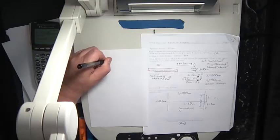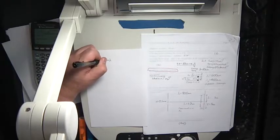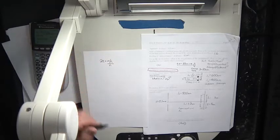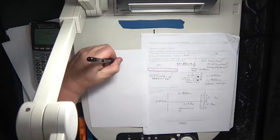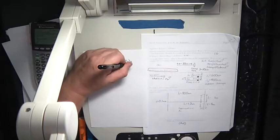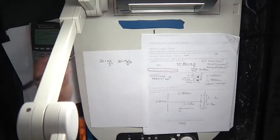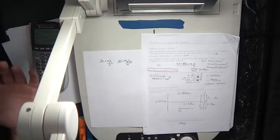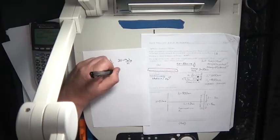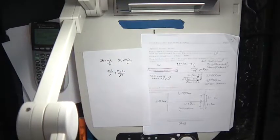2t = m lambda, and we get this equation: m1 lambda 1 over n, because we have to consider the n of the glass, equals 2t = m2 lambda 2 over n for the other wavelength. Now the thicknesses are equal because you're using the same thin film. So m1 lambda 1 over n is equal to m2 lambda 2 over n. The n's cancel.